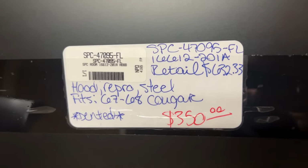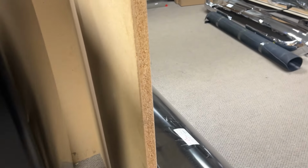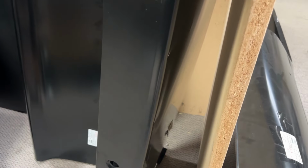Get you a '68 Cougar. $350. Got a little dent. So what's this trunk deck here? Off a '71 through '73 Mustang?